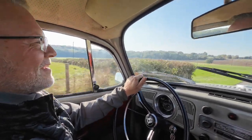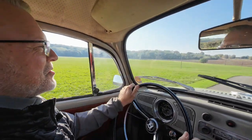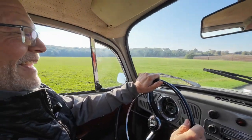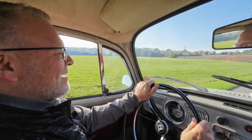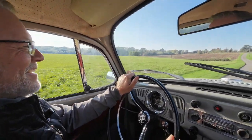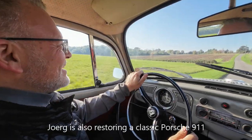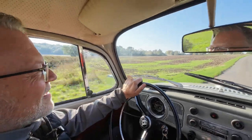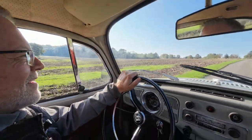Absolutely perfect. Well, I have to admit, I'm a little bit proud, to be honest. So you should be. You've put so many hours into this. Oh, yes. Well, it's a good learning object, right? The first preparation for the next one, the 6-cylinder air-cooled. There we go.